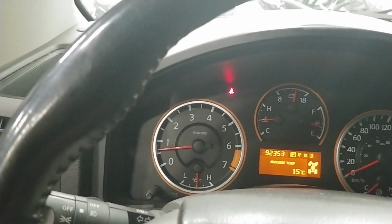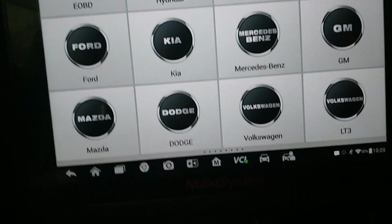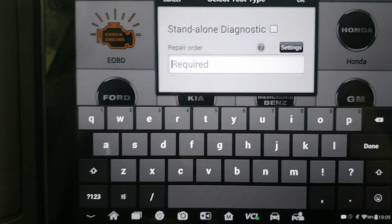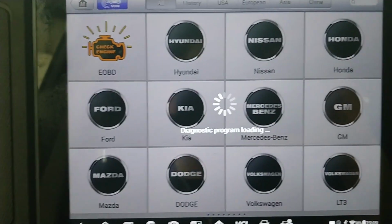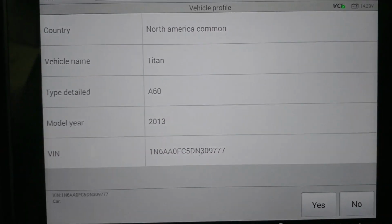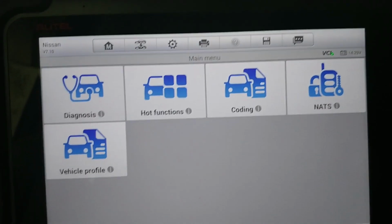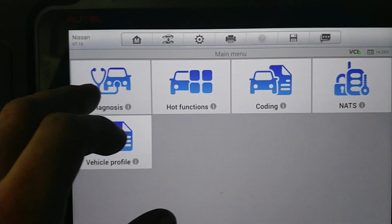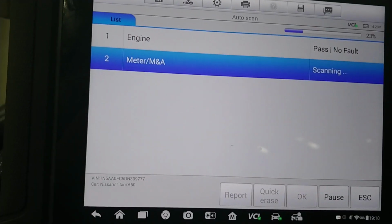So I already have the Autel pulled up, and I'm going to put it up in front of us, and I already have it connected. We're just going to do an auto VIN. We're going to go standalone, and we're just going to see if we have any codes. I am not too familiar with Nissan systems, so I don't know if there are codes that would be stored. Engine, nothing.